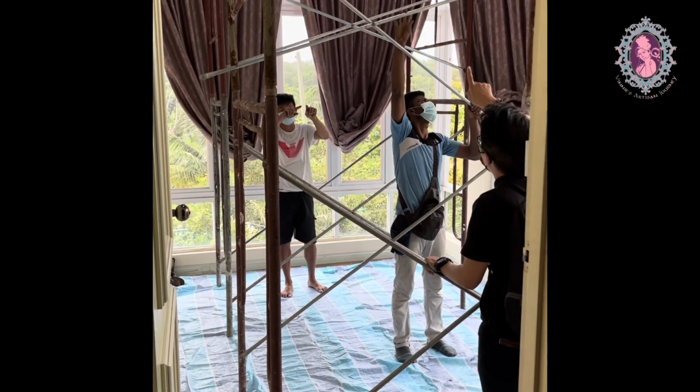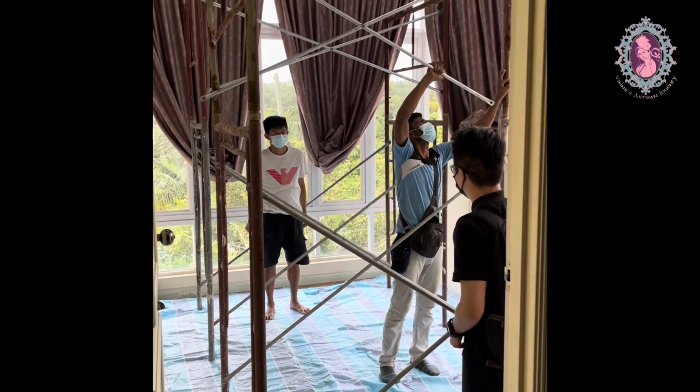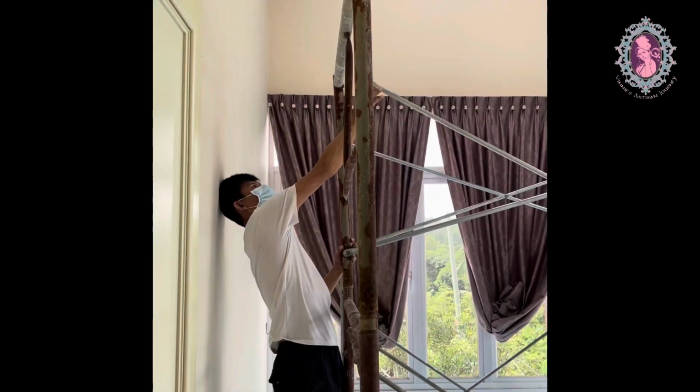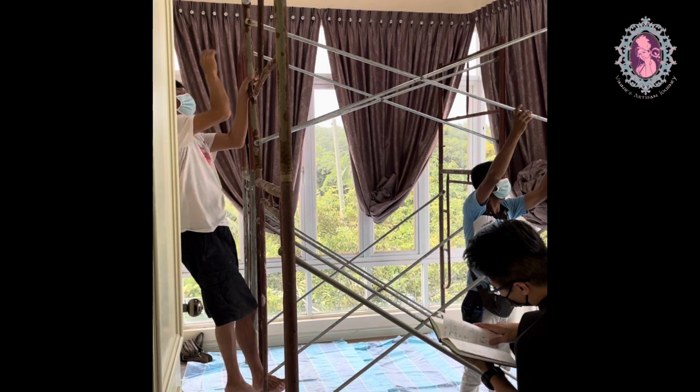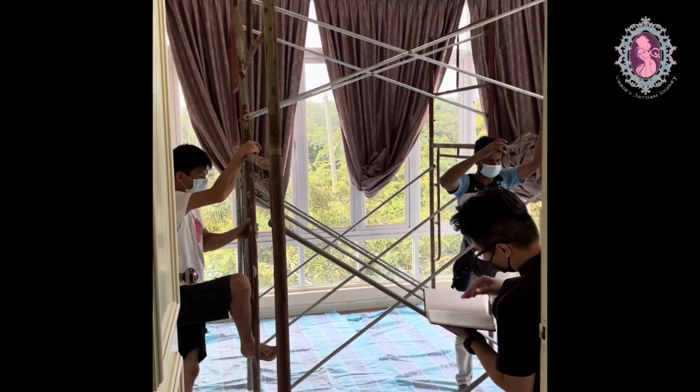Now, what's next? Let's go for a tour to witness the whole procedure of the renovation of my wood panel ceiling base for my pyramid rooftop structure.